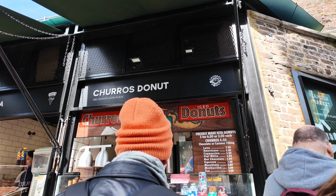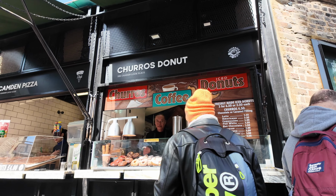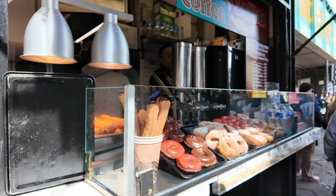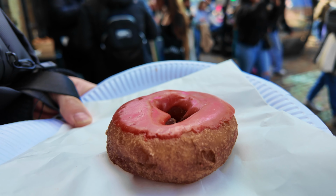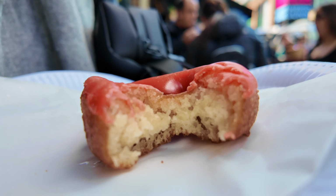On a roll with the pizza, we spotted a donut shop next door and decided we had to try one. So after that lovely pizza, we thought we'd go for a donut instead. You can tell they're those proper kind of beachy style fried donuts that have got icing on it. I bit down and it just pulled away. It's so soft. That is a really tasty donut.